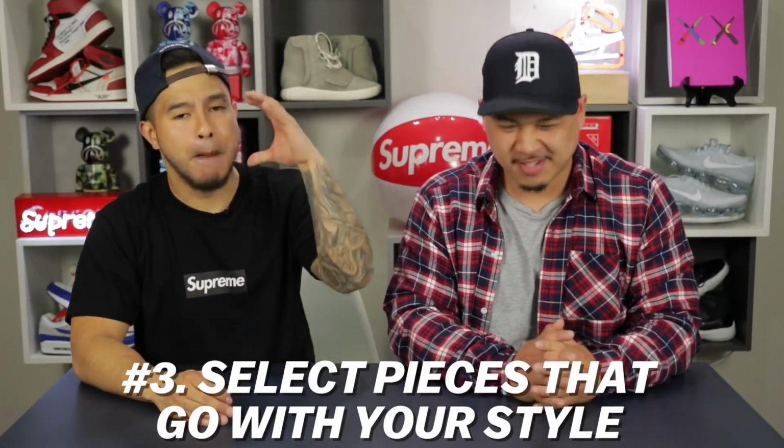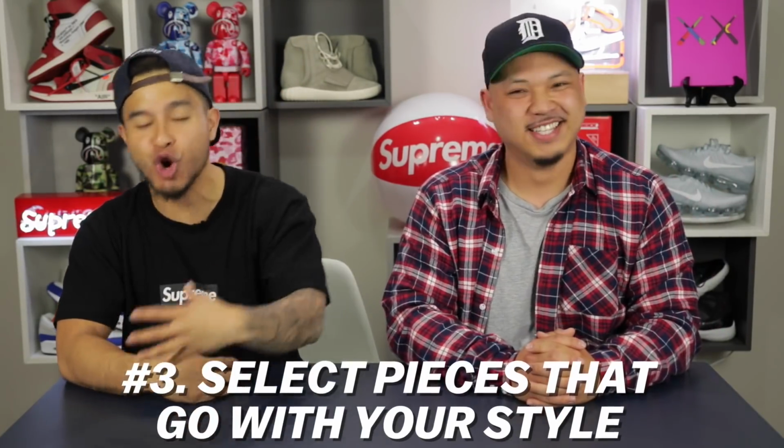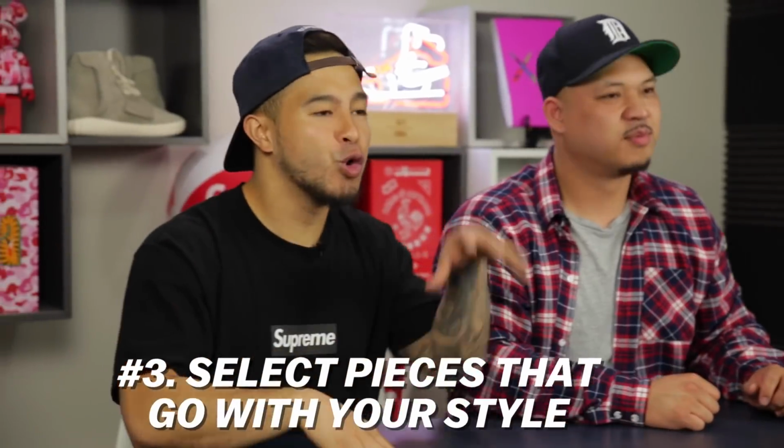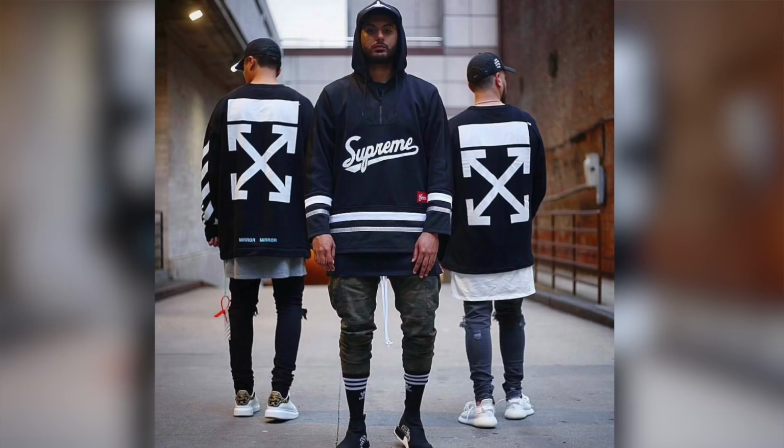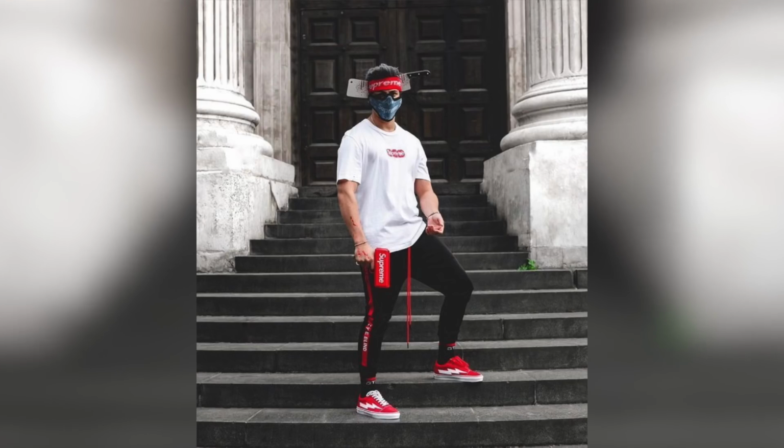All right, so for rule number 3, we have select pieces that actually go with your wardrobe and your style. What I mean by this, man, is Supreme is way more than just a box logo. They have a wide variety that caters to a bunch of different people and styles. So you want to select something that is going to go with your own particular style and not just get something because everybody's talking about it. It's more hyped right now. You got to see, am I going to be able to incorporate this into my fashion wardrobe? You got to ask yourself this.